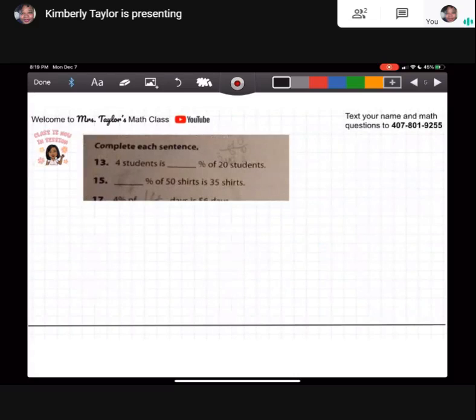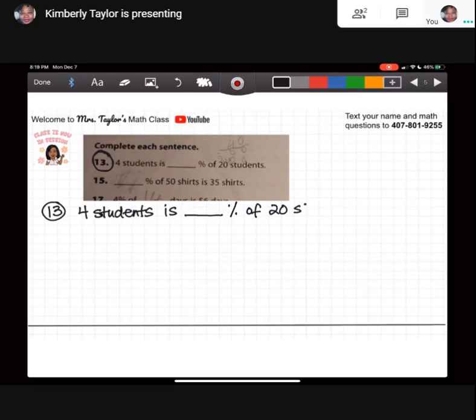Okay, so this question came from a 6th grade student. This person wanted me to do question 13 for them. So it says complete each sentence. It says 4 students is blank percent of 20 students. So I'm going to write it out because I like to translate my sentences like this. So 4 students is blank percent of 20 students.